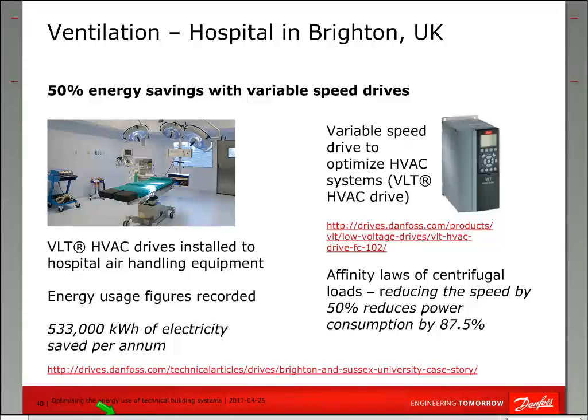When I started working this morning, I looked into the energy figures of our 2 megawatt solar power plant next to our office headquarters in Nordburg, and during the time from January to April, we have produced 408,000 kilowatt hours. So might be due to the weather conditions, but overall it shows that energy efficiency is the first fuel when it comes to climate and energy targets.